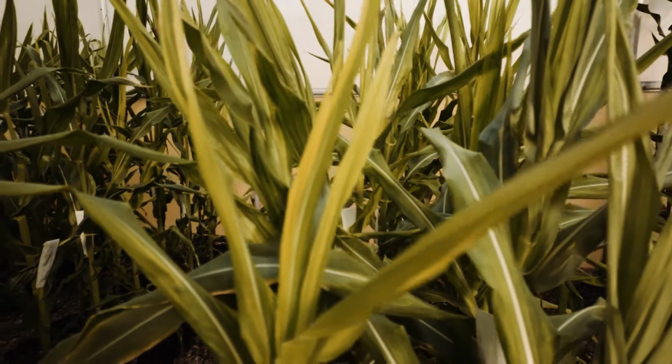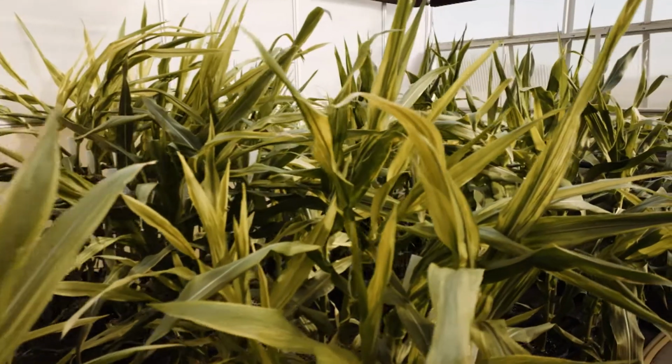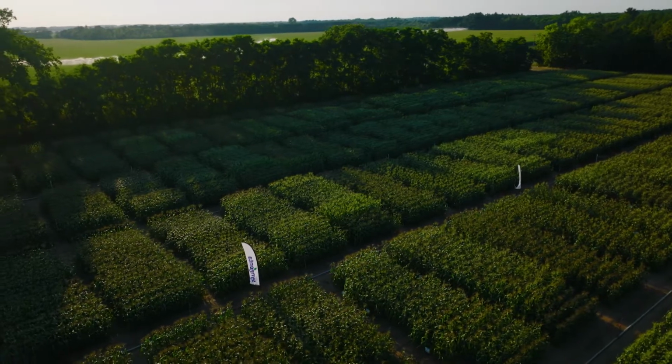I want a healthy plant, so it needs certain disease resistances. If you're in an area that has high wind, for example, you want to make sure that your corn will stand up strong to the wind, strong stalks.